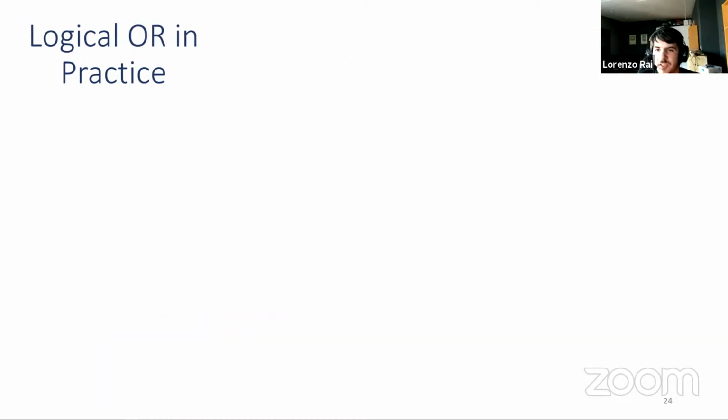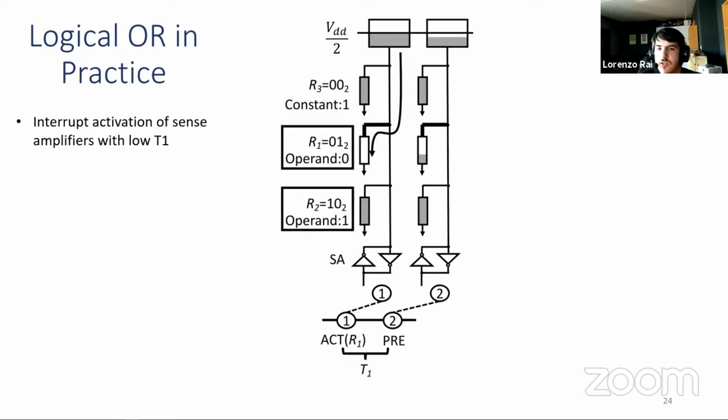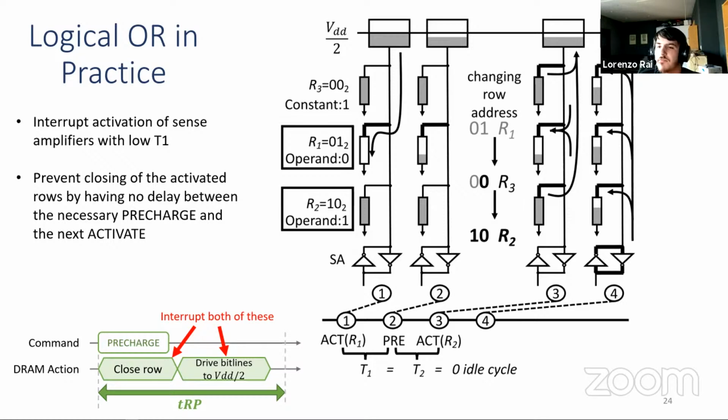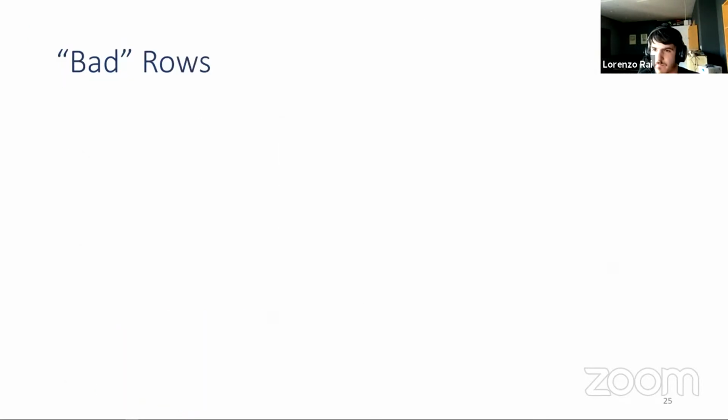Logical OR is performed in exactly the same manner, just with different placement of operands and a constant 1 instead of a 0. As mentioned previously, we place the two operands in row 1 and row 2 while having the constant 1 in row 3. We first open up row 1, followed by a pre-charge, which again is immediately followed by the next activate, implicitly opening up row 3 and interrupting the pre-charge. We let the last activate play out and finish with the result stored in all 3 opened rows.